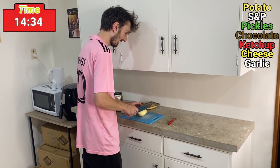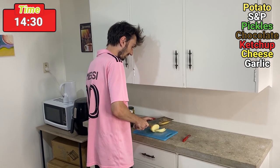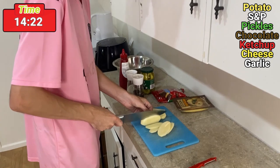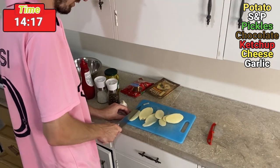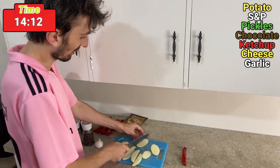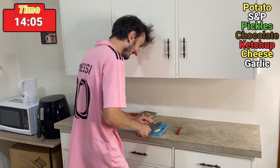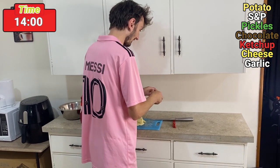Now, chips. Personally, I like them in circles. Now, I just want thin, nice, crispy chips. Just like mum used to make. Look at those potatoes. See, you know it's a good potato. It's a nice pale white. Just like me. Chips. Step 2, get your garlic.